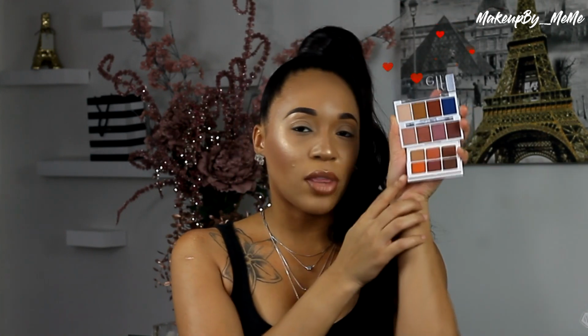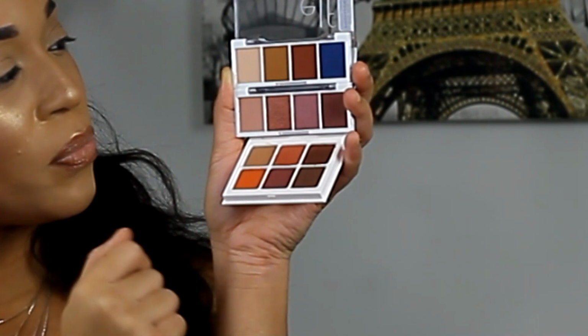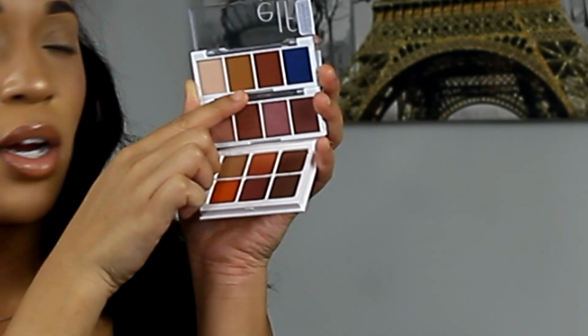So here are the 2 Elf palettes, Carnival Candy and Berry Bad. As you can see, if you look at the palette, there are certain colors that can translate to the number 3 deep neutrals palette. Shade here in Berry Bad, this one here in Carnival, and then this one here in Carnival. Now, if you guys are looking to dupe the number 4 Rose palette, 2 of the palettes again will be your best option to try to get some of the shadows, which is Rose Water and Berry Bad.